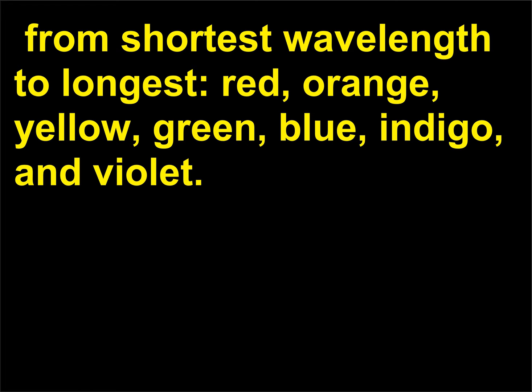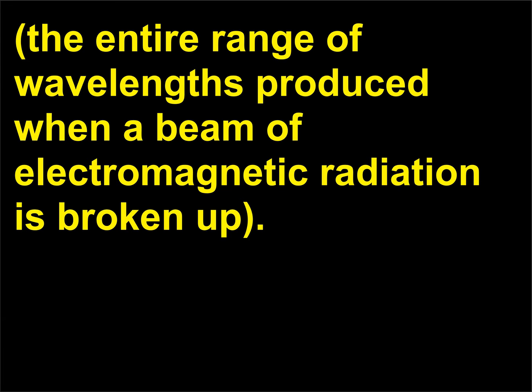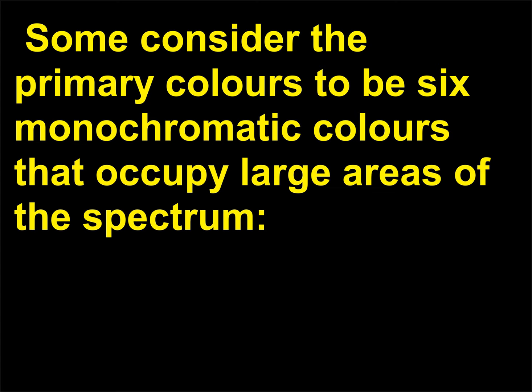All these monochromatic colors, except indigo, occupy large areas of the spectrum, the entire range of wavelengths produced when a beam of electromagnetic radiation is broken up. These colors can be seen when a light beam is refracted through a prism. Some consider the primary colors to be six monochromatic colors that occupy large areas of the spectrum: red, orange, yellow, green, blue, and violet.